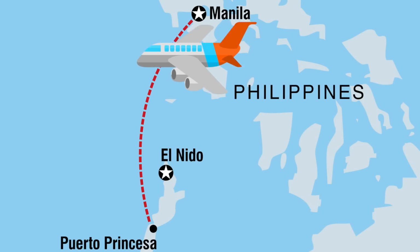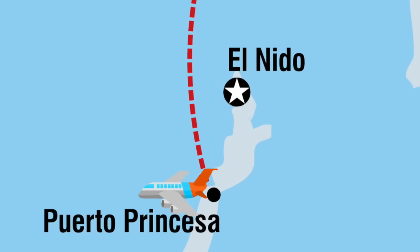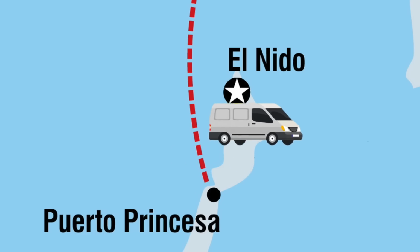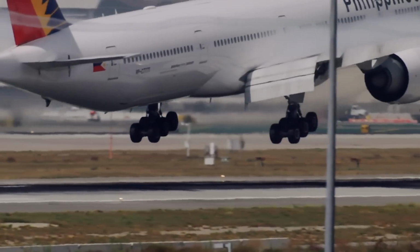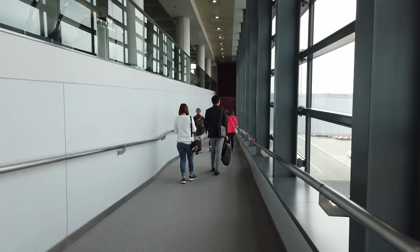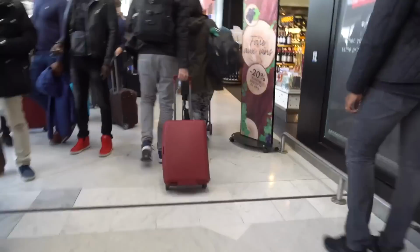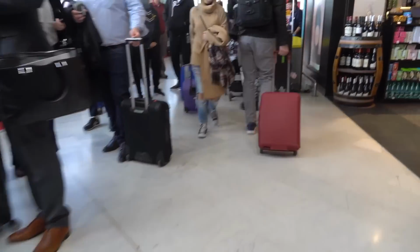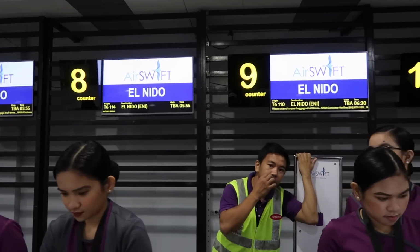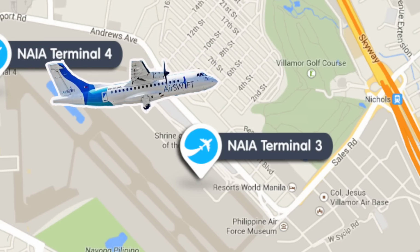The cheaper route is to fly from Manila to Puerto Princesa, and from there, you can get a bus or a van that will take you about 3 to 4 hours to get to El Nido. There are 5 NAIA terminals in the Philippines, and they're all located in different areas, so make sure you go to the right terminal. I've gone to the wrong airport before, which becomes an immediately stressful ordeal trying to race back through traffic to the right airport. The flights from Manila to El Nido with Air Swift are located at Domestic Terminal 4.